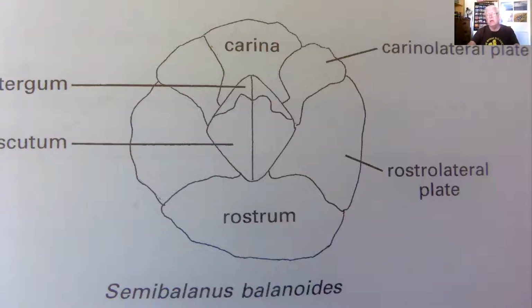Balanus balanoides. If you can see on this one, the bottom plate, the rostral plate, is very, very wide. One thing to note here, the really important identifying feature for this barnacle is the lateral plate here. These 2 plates here are extremely crucial in trying to identify this barnacle, because they might just appear as a very faint line, basically. So we have these nice neat drawings of the nice neat plates.